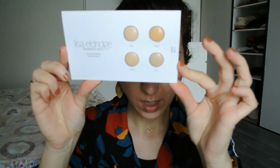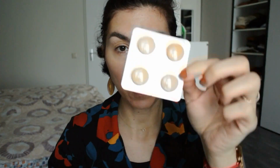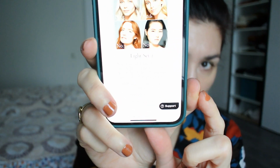It comes in this little compact packaging, and you can just pop the pills with the foundation samples out. And the shades that I have are 5, 6, 7 and 8. And I was trying to find it on the packaging, but unfortunately it's not there. However, if you go onto the website, you can see over here that there is a description with each of the shades, the undertones, and for instance, the set that I have contains light with neutral, light with golden, light with neutral, like a deeper one, and light with peach.